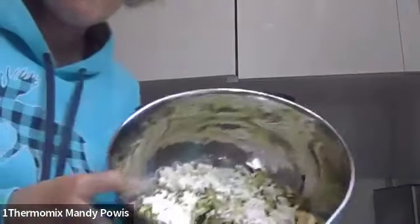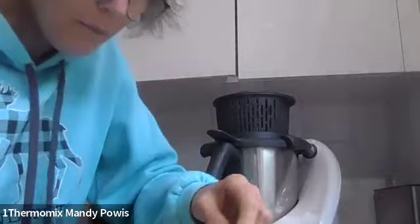Okay, so I'm just going to pause this for a minute. My onions are just finishing off cooking. And what I've done is I've crumbled up some feta in with this mixture here. I'm sure I'll see that there's white things in there, but anyway, he'll deal with it. There's ham in the fridge if he doesn't want to eat this.